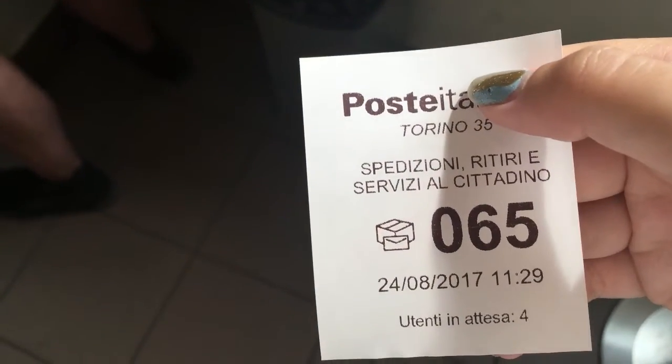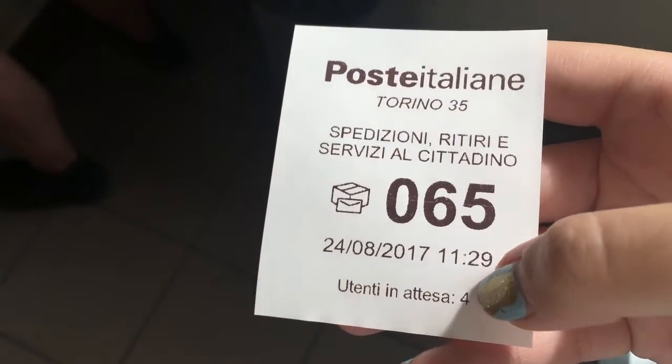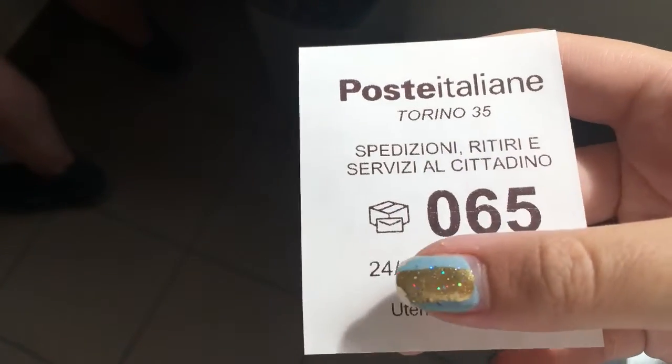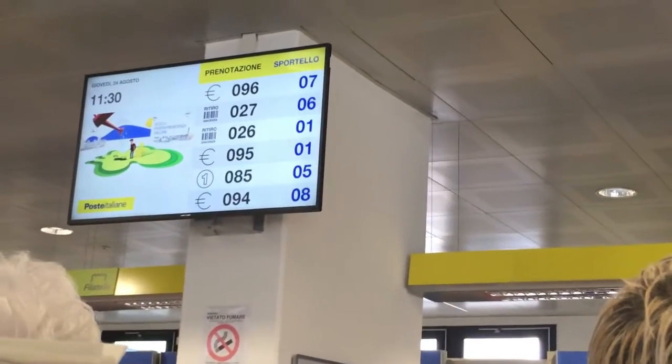And you get this thing, you have the number that you are, and the time, and the people that are waiting before you, so you have an idea of how long it's gonna take, or you can leave if it's too long, and so on. And then you check on the chart words that are useful when you go to the post.